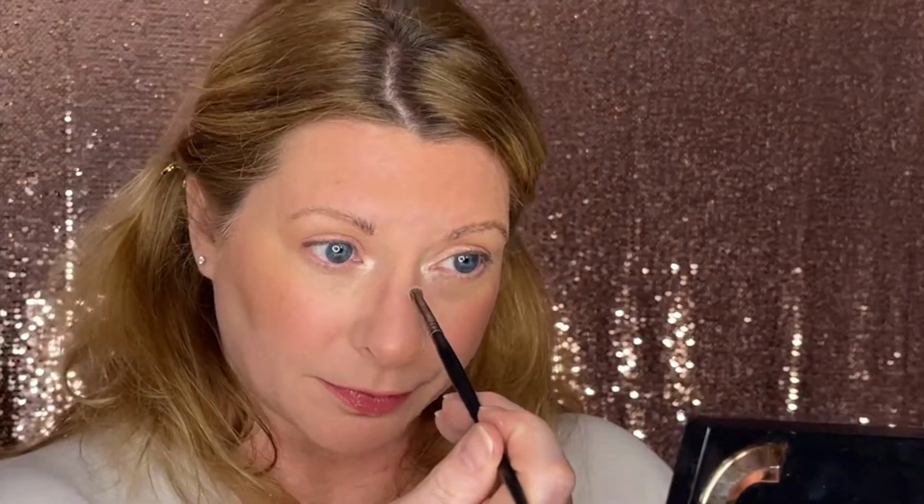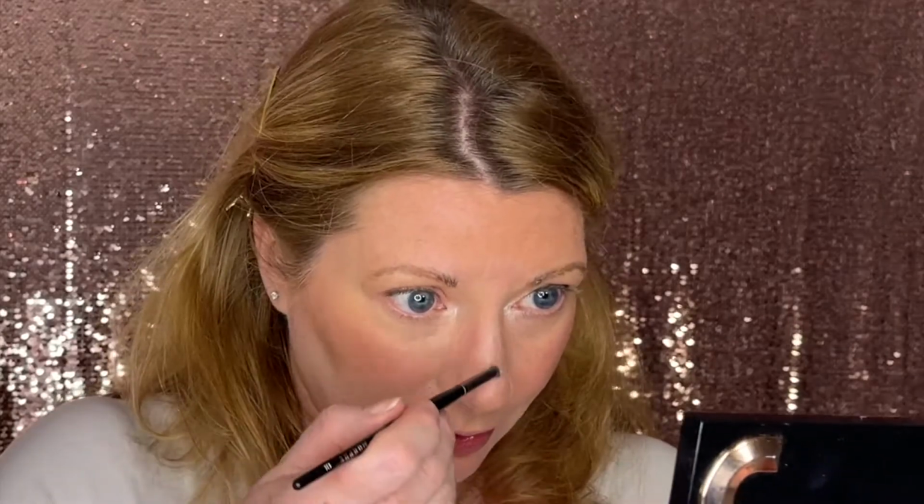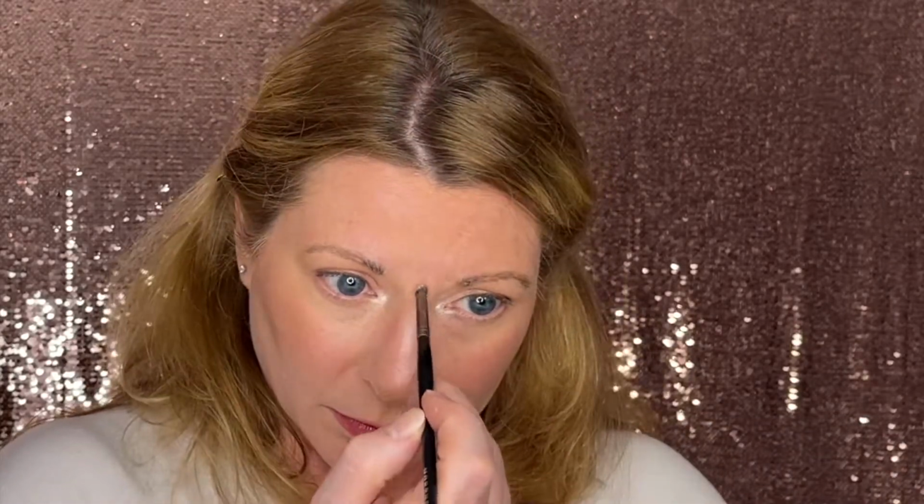I mean, do you see that? Do you see that highlight on my nose? That's the exact same powder. Like, how does it do two things? And now I'm going to take it on a slightly fluffier brush and use that to highlight my cheekbones. Just a little bit though. That's all I need.